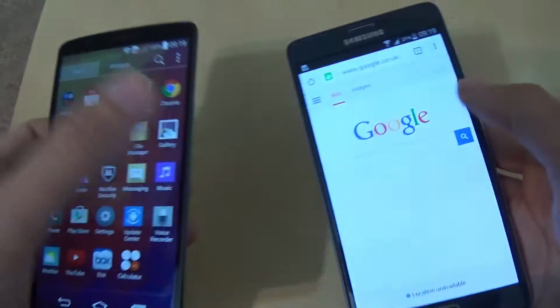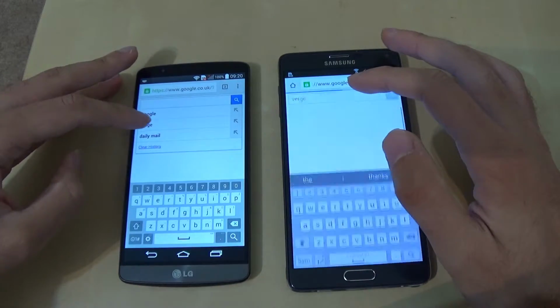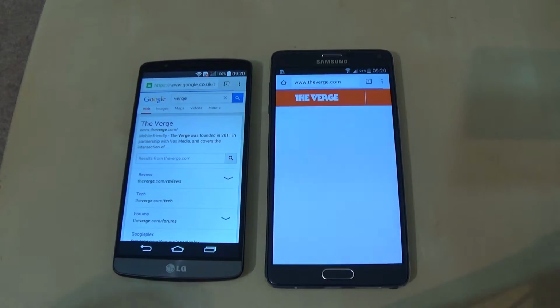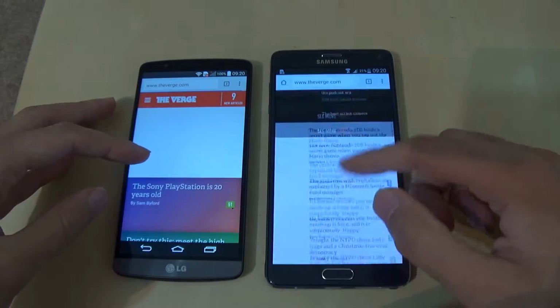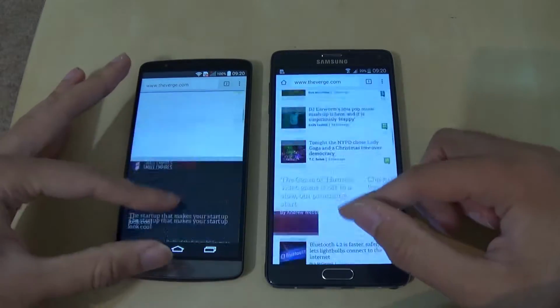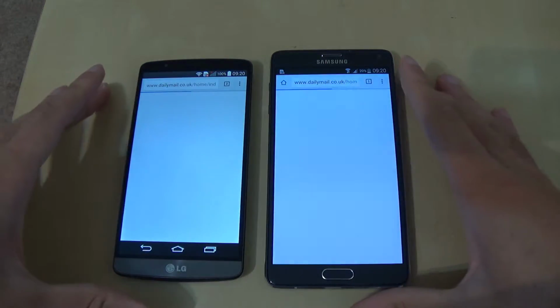But in terms of the actual web browsing on both of them, it's a very nice high definition display on both of them. So you can literally read all the content on a website zoomed out, which is really nice. Probably the Verge isn't the best example because it is a mobile version. Let's try Daily Mail.